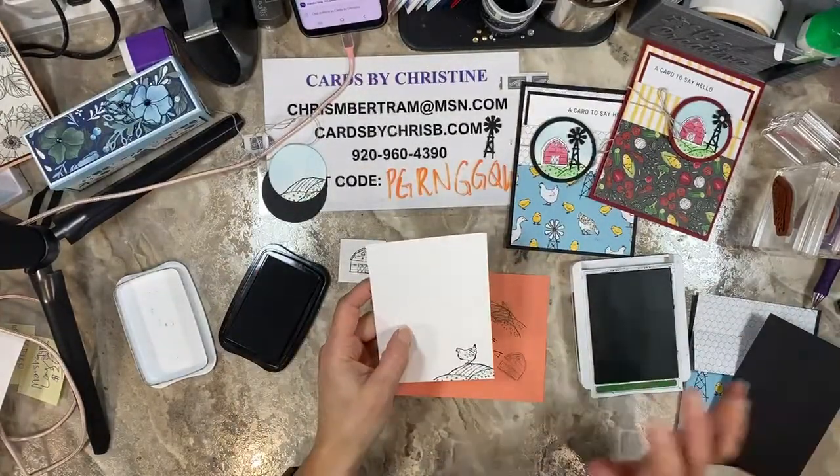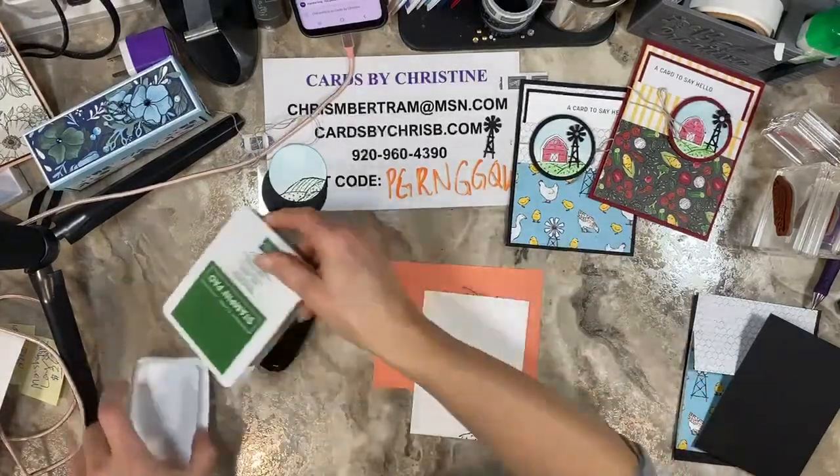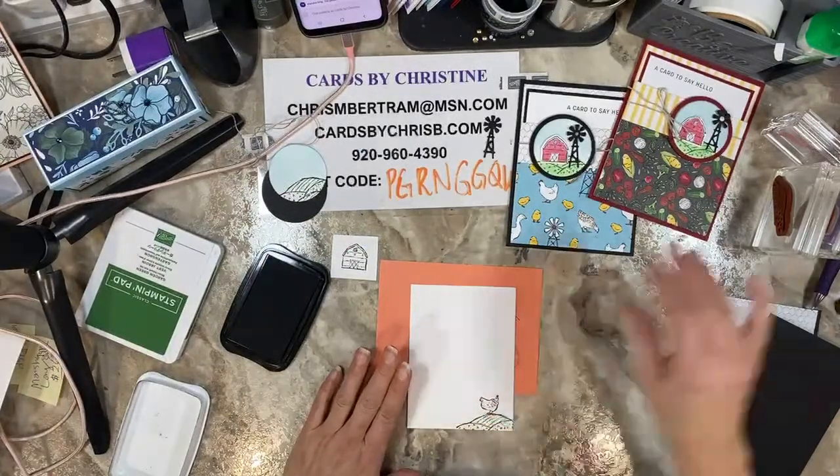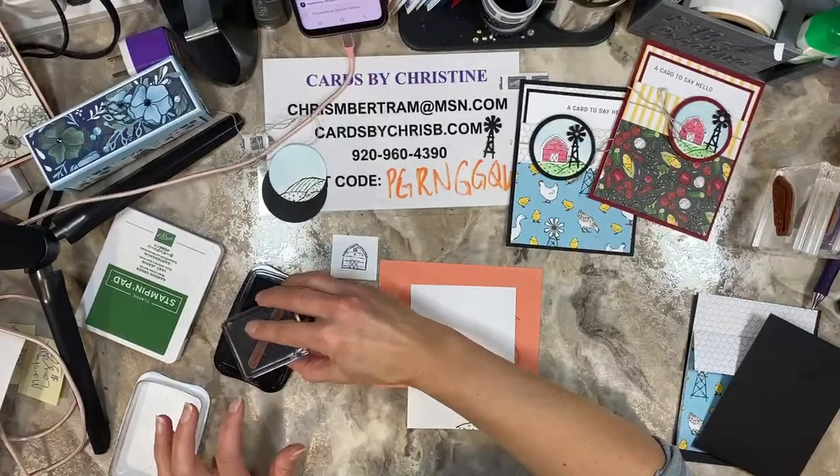But so the other thing that's at the top here would be a sentiment. And I'm going to stamp a card to say hello, and that's going to go along the left-hand side here.